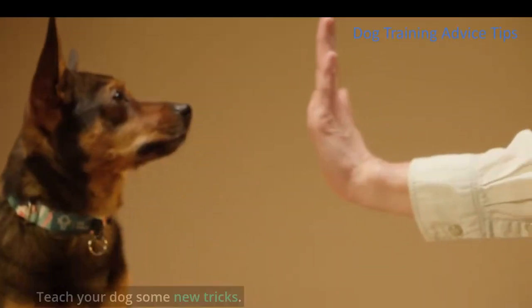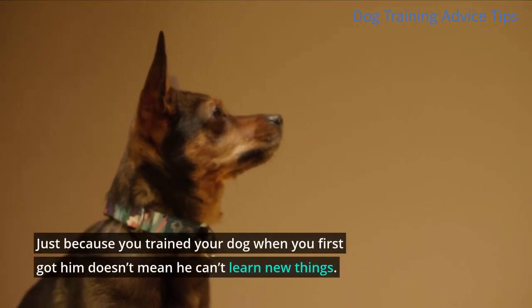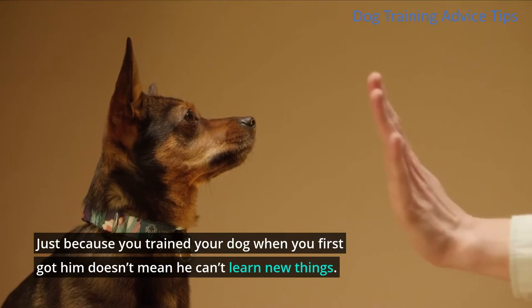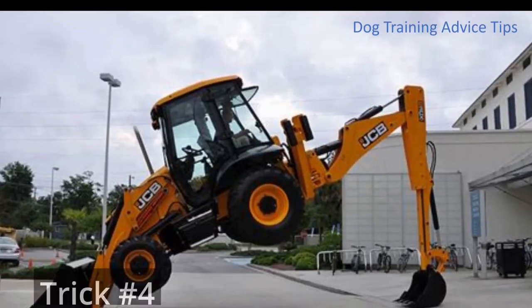Trick number 3. Teach your dog some new tricks. Just because you trained your dog when you first got him doesn't mean he can't learn new things. Pick a new trick or two and work on them to help keep your dog from getting bored.